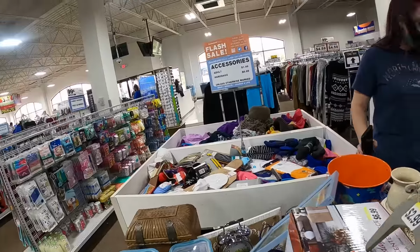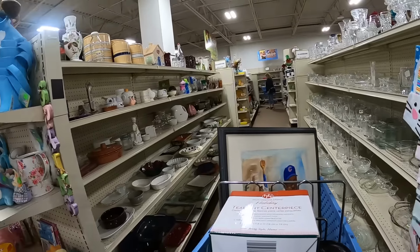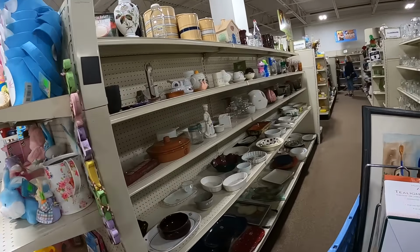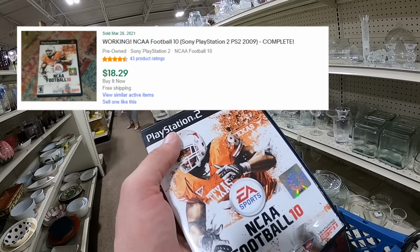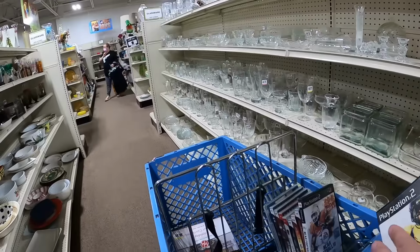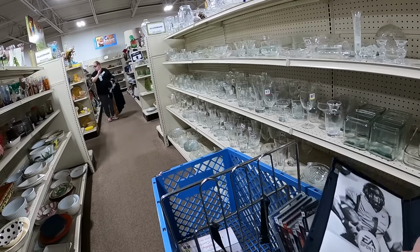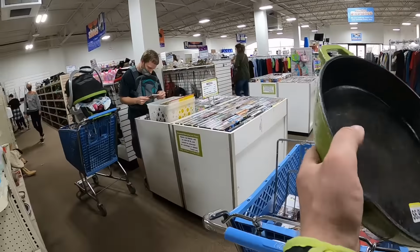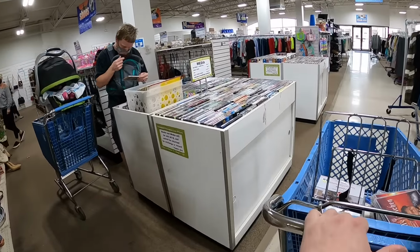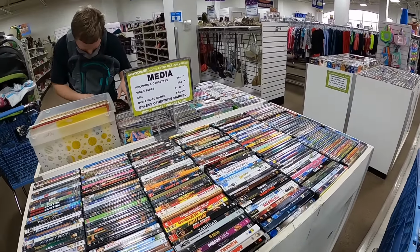I think it's a Top Flight. I do grab this centerpiece here because I think it'll do well in Q4, and I'm willing to sit on it. The NCAA 10 and 09 for the PS2 there, I grab, and they're about $13 and $20 respectively for $2.99 a piece. Sorry, and they do need refurb, so I'm gonna throw that in my refurb pile.